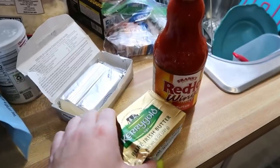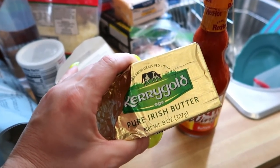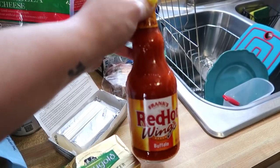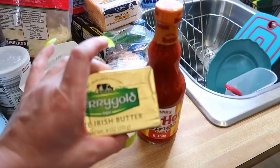Okay, so what I'm going to do is I'm gonna take the Kerrygold butter. I'm gonna take probably about 2 tablespoons and I'm gonna melt that down in the microwave, and then I'm gonna mix a couple tablespoons of this Frank's Red Hot. This is my favorite buffalo sauce. And mix it together, and then I'm going to toss the wings in this.